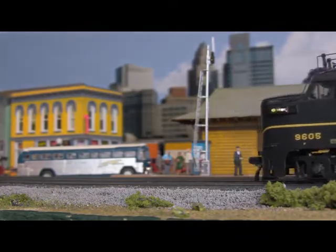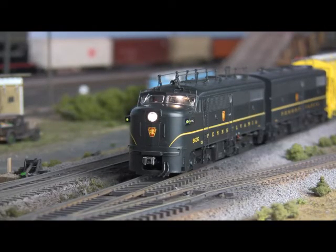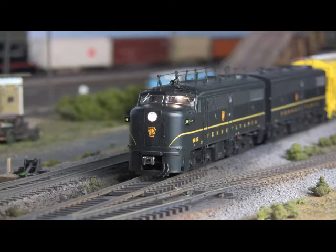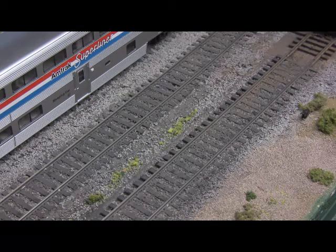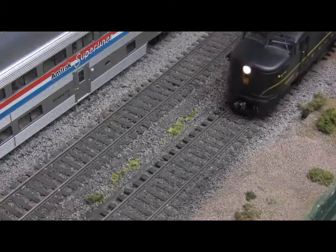A grave misstep, as the resulting issues with reliability ultimately led Alco into bankruptcy and GE into decades of chasing EMD's coattails throughout the marketplace. But where Alco stumbled, MTH has gotten it right, producing exquisitely detailed models of this iconic machine.